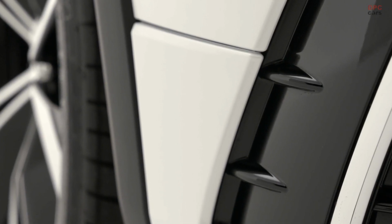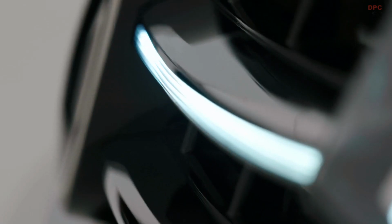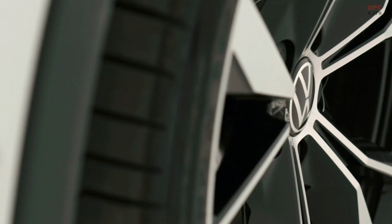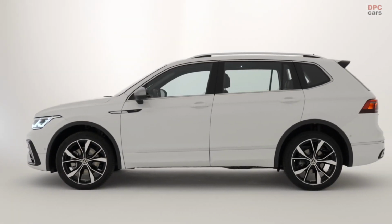Now, let's get started here looking at the front design of the Elegance trim. What is special here and different from the standard wheelbase is this really powerful and striking silver trim molding that makes for good road surface holding and presence and gives you that all-wheel drive impression.